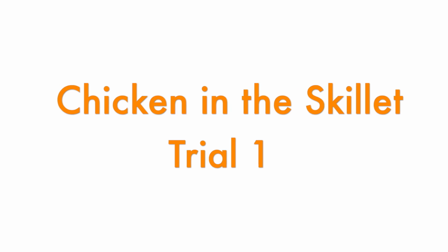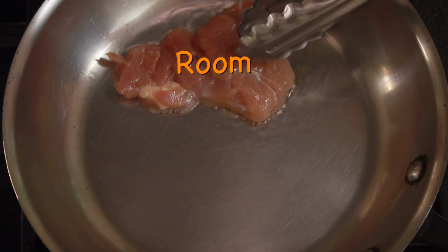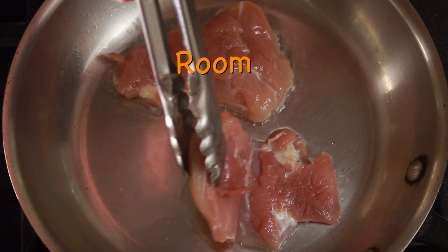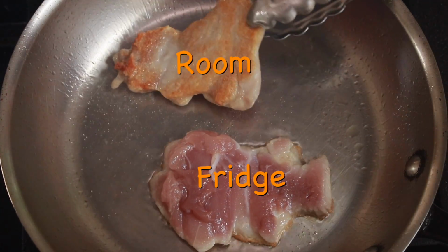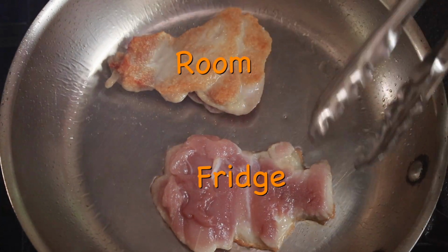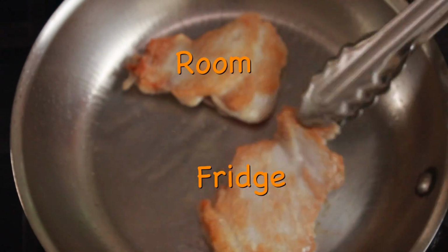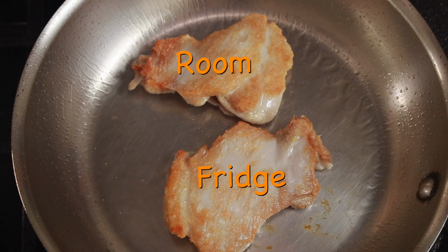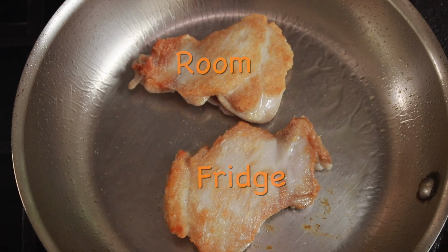Let's find out. I cooked 2 pieces of chicken in a stainless steel skillet. One sat at room temperature for 1 hour and the other one was straight from the fridge. Here's what the browning looked like. I've noticed that whenever I cook anything in the skillet, the right back side always browns faster. I'm guessing because the flame on my stove maybe isn't perfectly even, or maybe my cooking grate is slightly tilted.